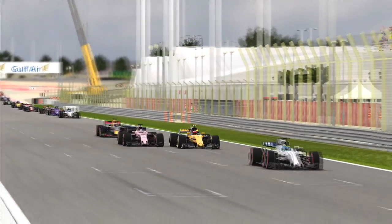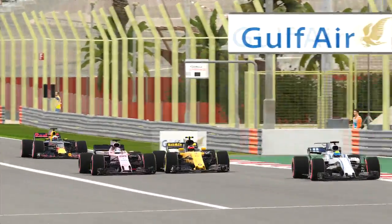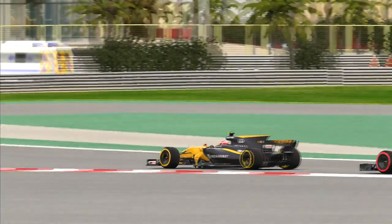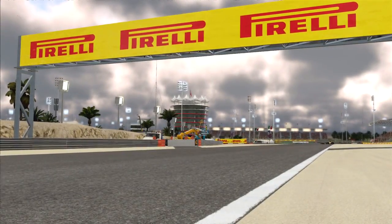And now we have Sergio Perez on the right hand side. We're in the slipstream of Massa though. We're going to go for the move on him anyway. Along with Perez, it's going to be 3 wide into the first corner. We've squeezed Perez out. We've overtaken Massa. And that was very clean. Surprisingly, I thought that was going to end in a lot of tears.